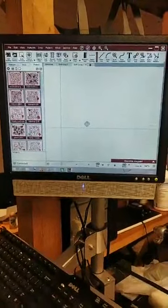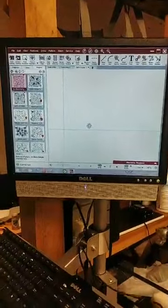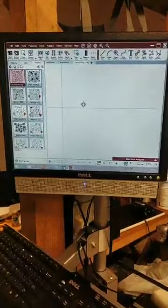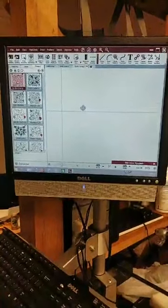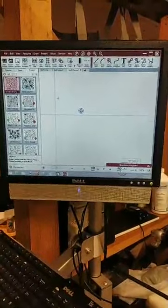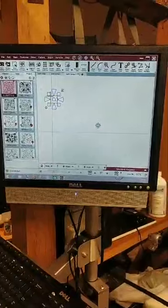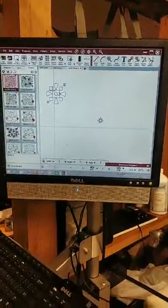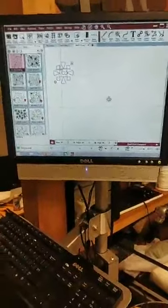See all of these selected and highlighted. Just select one and it gives you all. Now, I was showing you how I just did my simple block. Keeps it the same size.